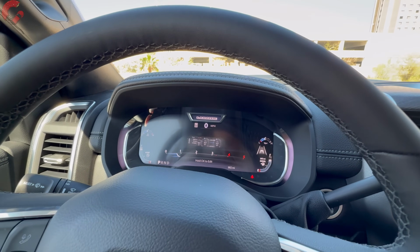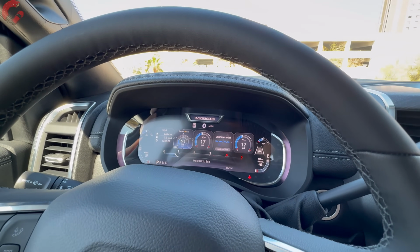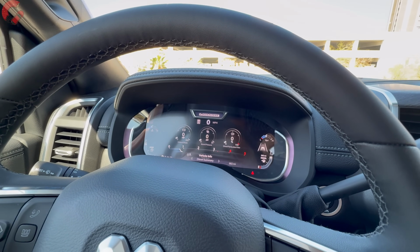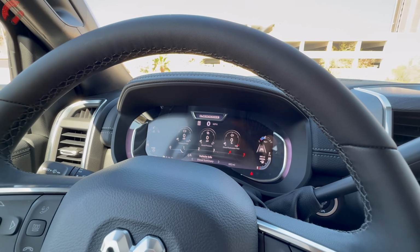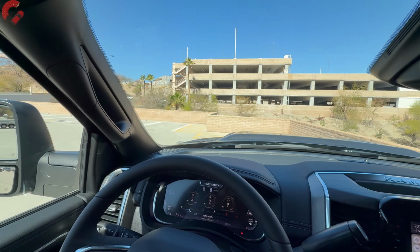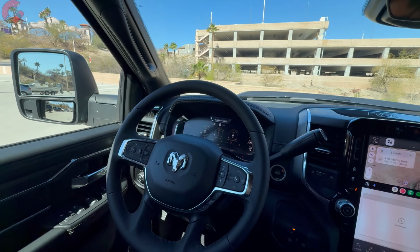This means you have full customizability. You can go into your menus and change based on whatever is most important to you. Even some things such as your current horsepower, like full performance gauges. Those are pretty cool. Do be aware, though, you cannot get a head-up display. That's something that's different with the heavy-duty trucks versus the Ram 1500.